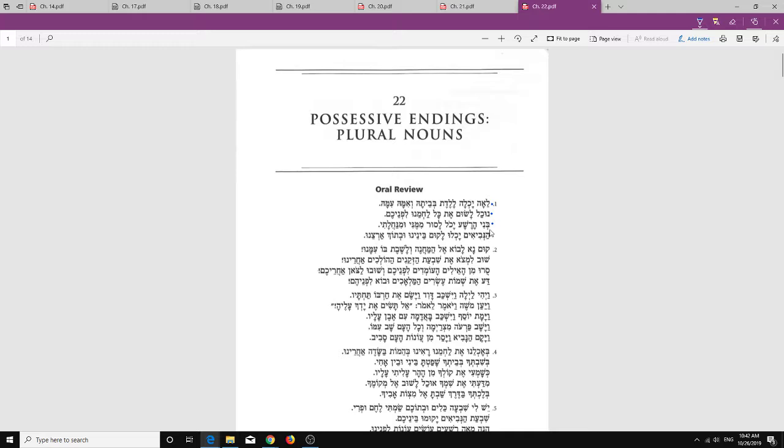Okay, next we have beni harasha yakol lasur mimenu minkhasati. Okay, so we have my son, the wicked one. So my wicked son was able, so we should expect an infinitive. Lasur, was able to turn aside from me, mimeni, and from my property. So my wicked son was able to turn aside from me and from my property.